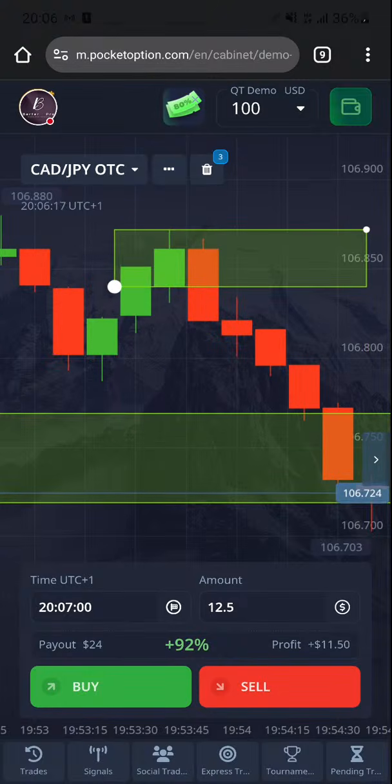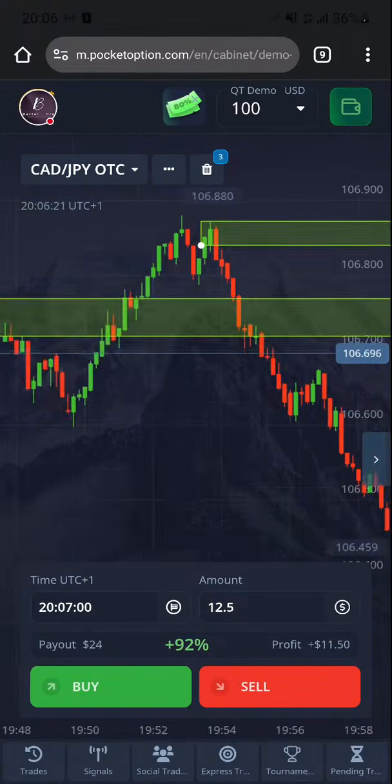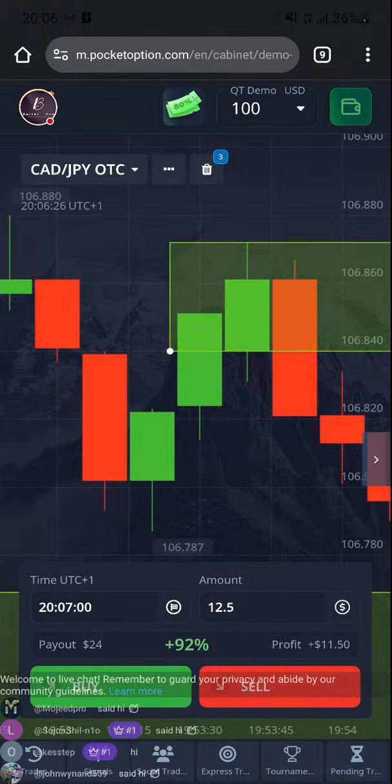We will take this trade with the sellers, and we have a round number right in the middle. Let me show you again so that you can see. Look at this round number here. You can see we have a round number here.